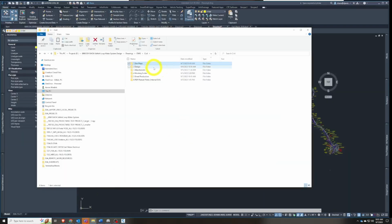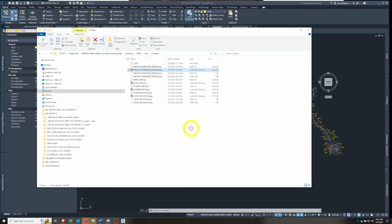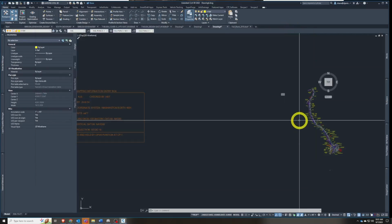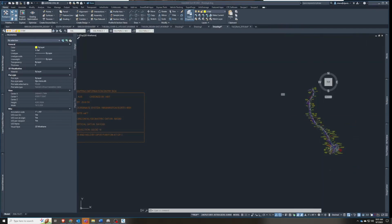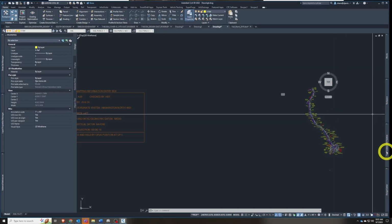So I'm in this project and I've saved it to my civil design folder. This is going to be my mother folder for design, 2D, 3D. I'll get to maybe some thinking about splitting them in a sec. This is the drawing I'm now in, per se, and I'm ready to do some data shortcuts, maybe just one for a surface.